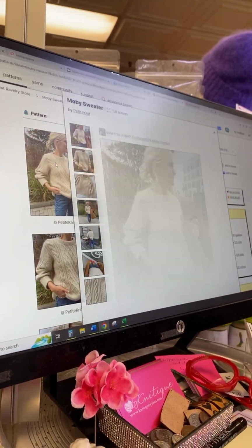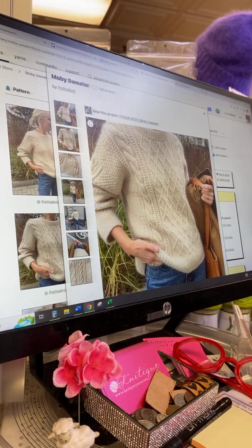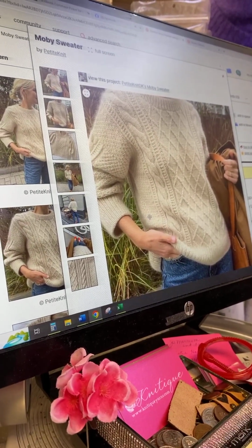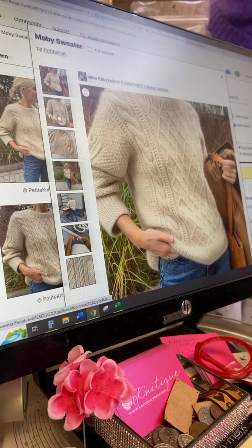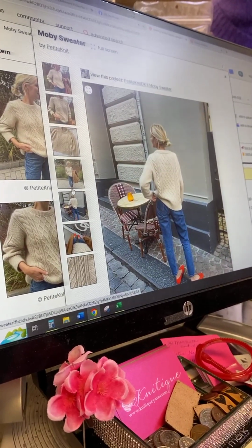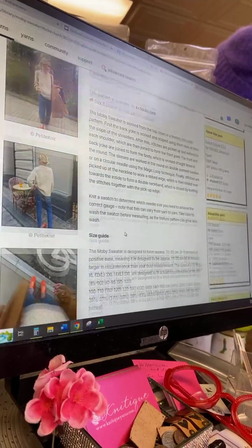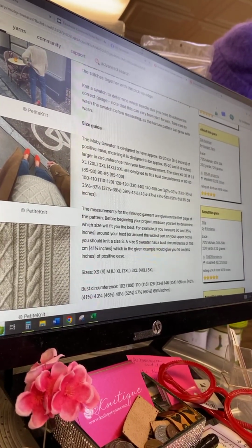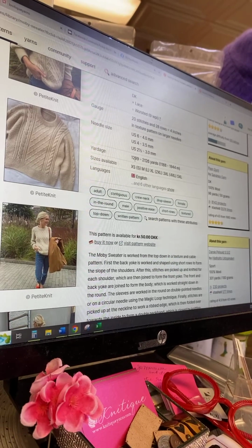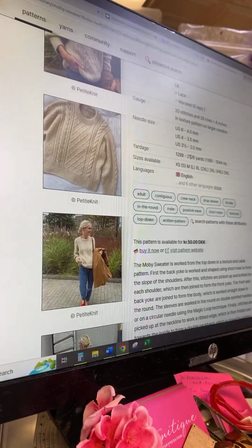Then we have this Moby sweater by Petite Knit. Ooh, this is a fancy one for her. Lots of cute stitches, though. You've got this diamond lattice pattern in the middle, and then ribbing, kind of a linen stitch on the sides. And it looks like those same details are on the sleeves. It looks like there's a cable right down the outside edge of the sleeve. She doesn't really have any angles where you can see the sleeve, though. And that one is sizes 30.5 to 59. I love how she does that. And would be 7 to 11 skeins.